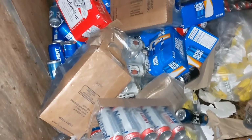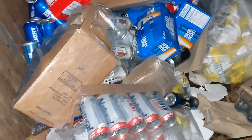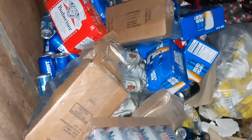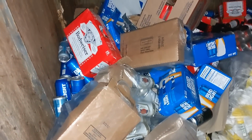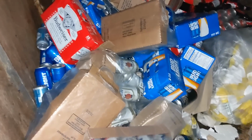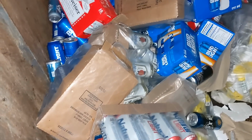Guys, this dumpster is a little bit unbelievable to me, but I had to share it with you. It's just beer. It's just filled with unopened cans and bottles of beer. Mind blown. So there's a lot here and I can smell it for sure.